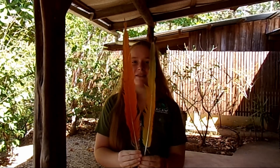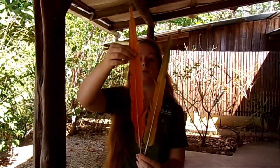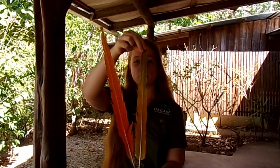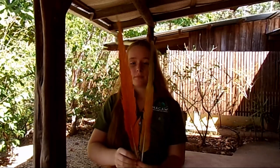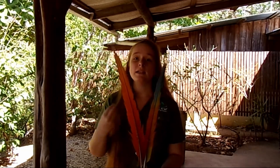What we see here is that the tail feathers, well, all feathers of Scarlet Macaws display this beautiful red colour in the back, whereas the Great Greens display this kind of awesome golden yellow colour. Here you can see with those tail feathers from both species that the tail feather of the Scarlet Macaw is a lot longer than that of the Great Green. This is interesting because the Great Greens are a much larger species than the Scarlets, but their tail feathers are not as long.